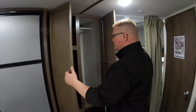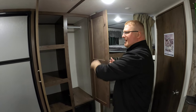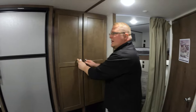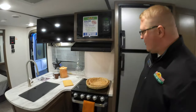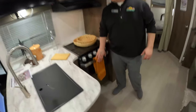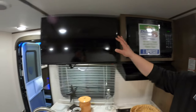Then you have a huge pantry, plenty of room to hang your coats and that kind of stuff. Lots of room for your dry goods. Right over here is your gas and electric refrigerator, which wraps right back around to your kitchen. Three burner cooktop. You have your oven, microwave, and range right above. Comes right into your TV.